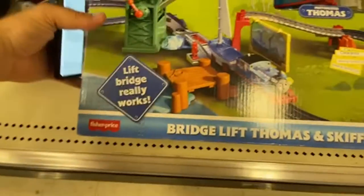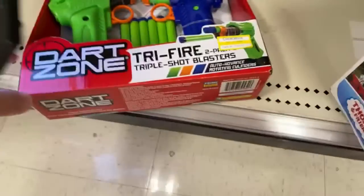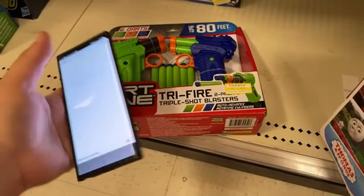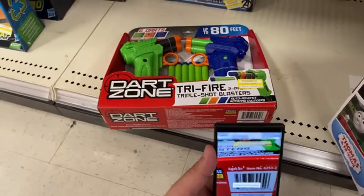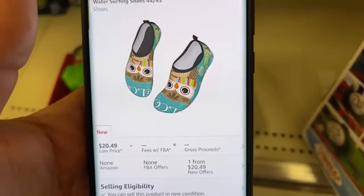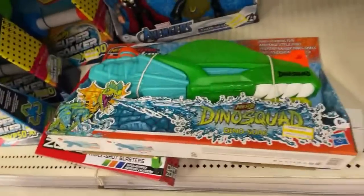Here, we're only going to make $3. Trash. Let's see. What's this? Dart zone for $6.79. I think we found this aisle, huh? $12.99, and it's like some kind of slipper. So that's the wrong UPC. Dino Squad. Nerf Dino Squad. What's this? These are the ones I was trying to tell you a while ago that were on clearance, but I couldn't find any of them.